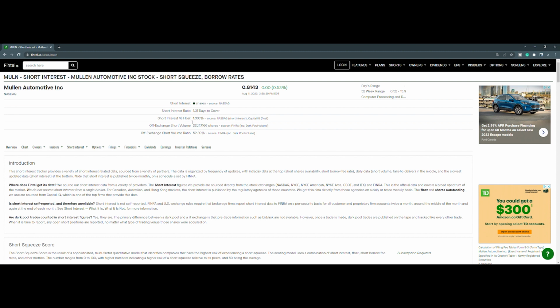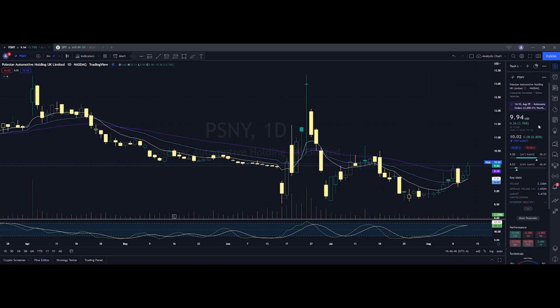Let's move on to Polestar. So as we take a look at the chart for Polestar, let's see how it performs. It closed at $9.94, being up 3.76% on the day. And you can see in the after hours at the time of this recording, it is at $10.02. On the low, it tested $9.50, and then on the high, testing $10.11.